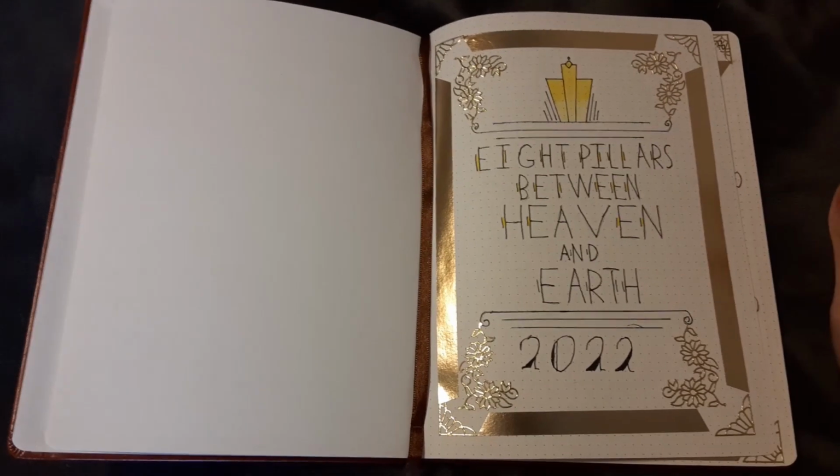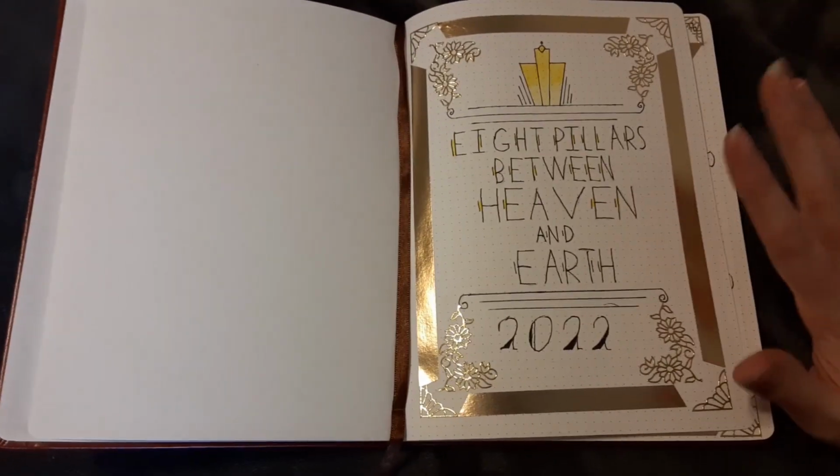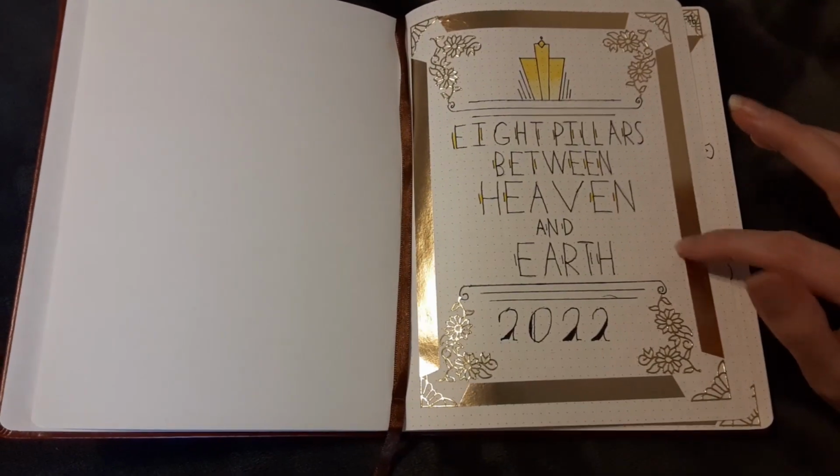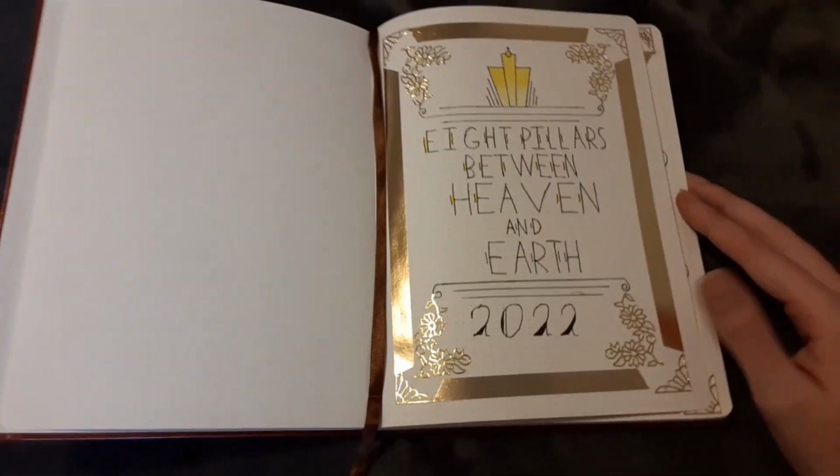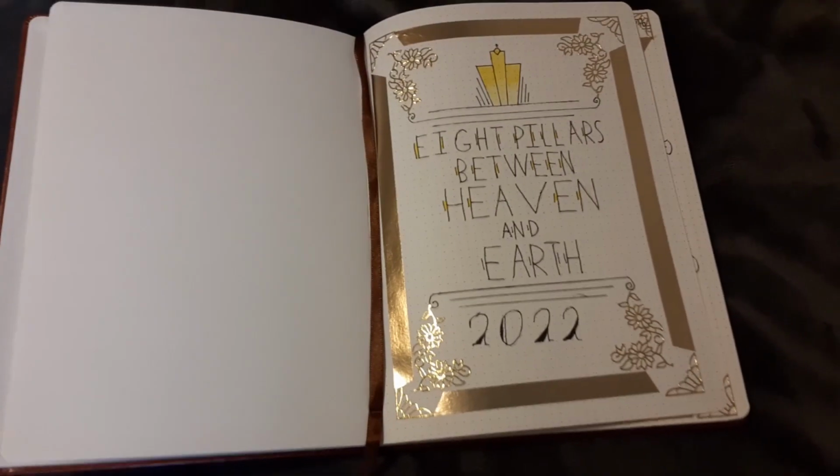So because it's set in the 1930s, I'm going to flip around and show you what I did. I decided to go with a very Art Deco type of style. This is the working title of my book, and then the year I'm going to do it. I'm hoping to get this book completed by the end of 2022.